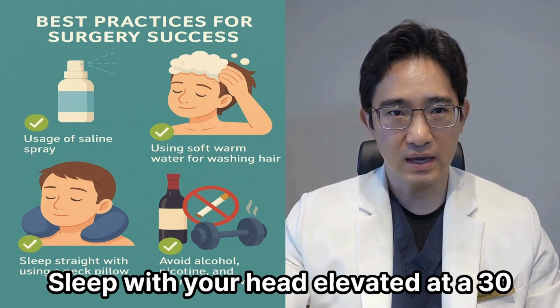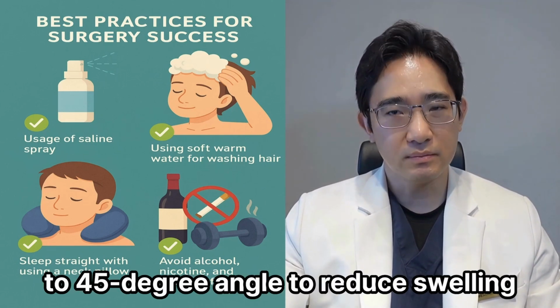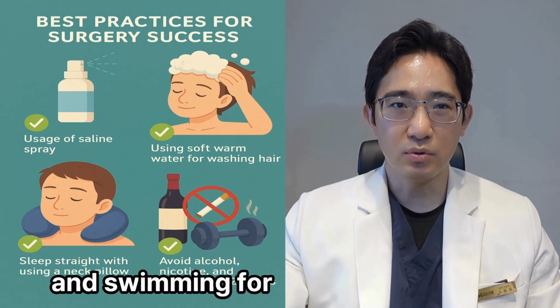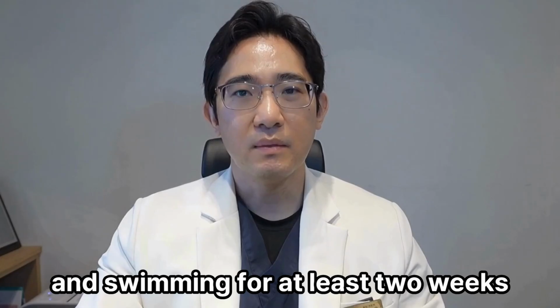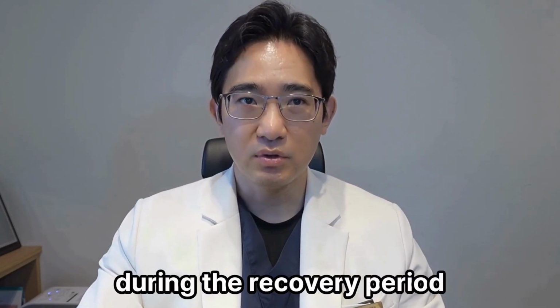Sleep with your head elevated at a 30 to 45 degree angle to reduce swelling. Avoid alcohol, nicotine, intense exercise, and swimming for at least 2 weeks. We also recommend sending follow-up photos during the recovery period.